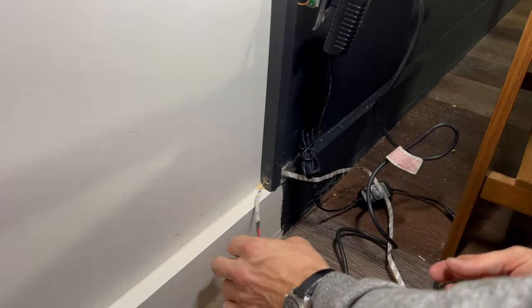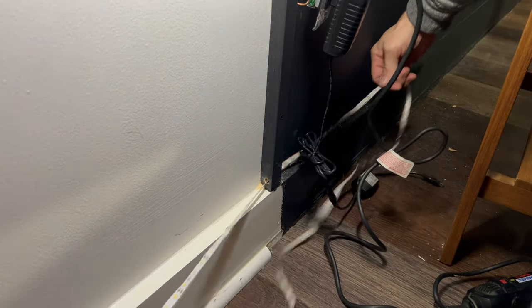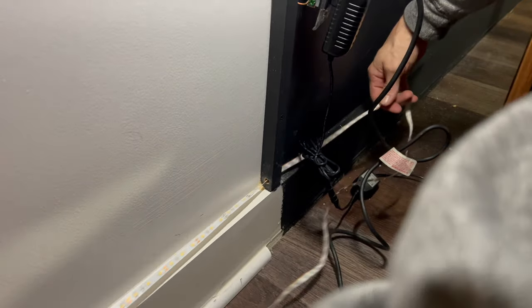Alright, so we gotta thread these LEDs through. This is great.